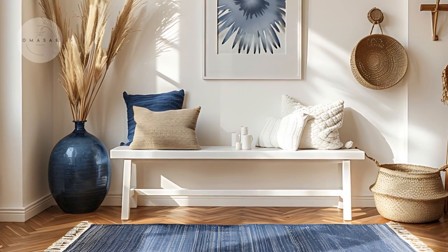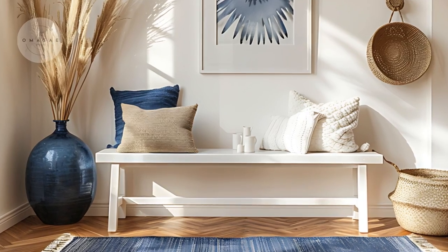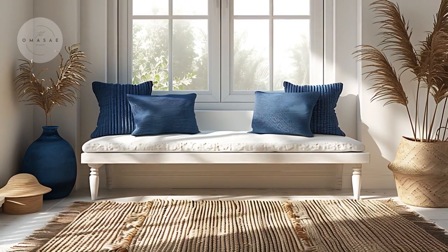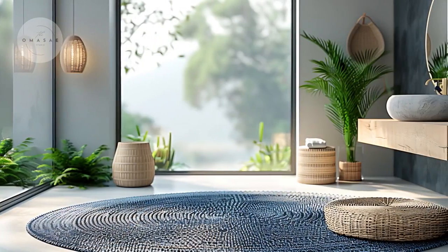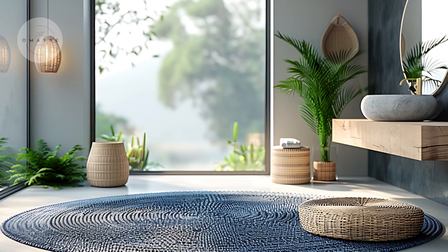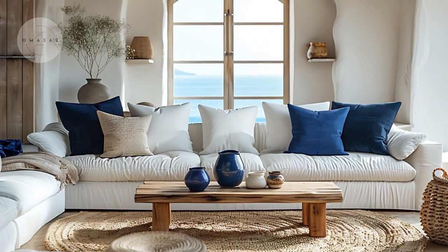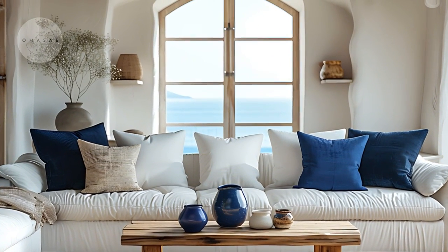When designing a Santorini-inspired interior, choosing furniture that embodies minimalist elegance is key. Opt for pieces with simple, clean lines that offer both functionality and aesthetic appeal. Think low-profile sofas with sleek frames, which create a modern, airy feel while maintaining comfort.